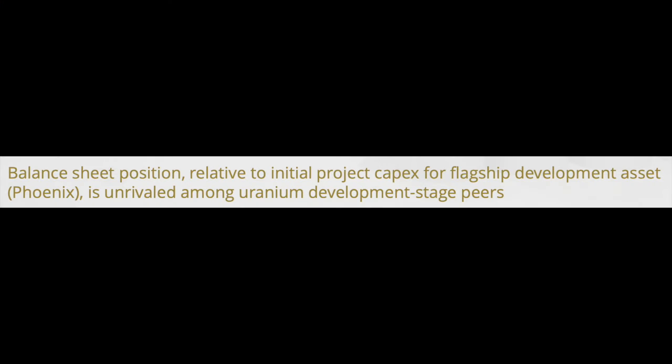So their balance sheet position relative to initial project CapEx for flagship development asset Phoenix is unrivaled among uranium development stage peers, meaning they have so much capital relative to the CapEx required to develop their flagship project that they're in an incredibly positive position. They have enough capital to develop their project. They're not going to have to dump shares on the market. Incredibly positive for Denison.